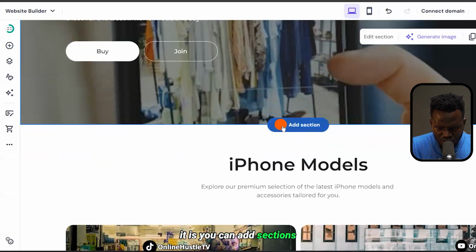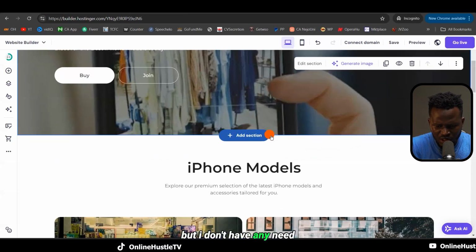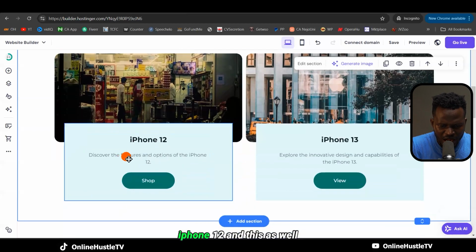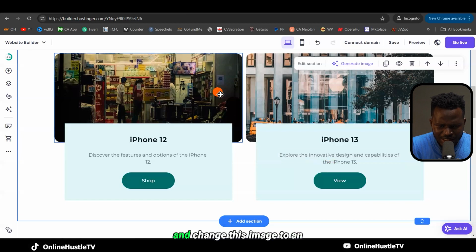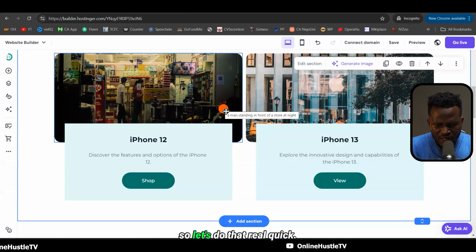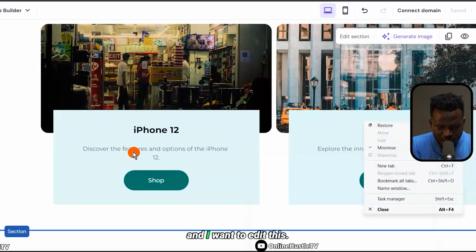You can add sections right here if you want to, but I don't have any need to do that. Another thing we might want to do is to write a description for this iPhone 12 and this as well, and change this image to an image of an iPhone 12. Okay, so let's do that real quick. So I'm going to come here and I want to edit this.